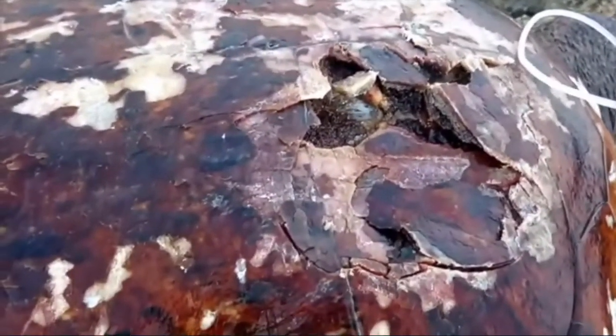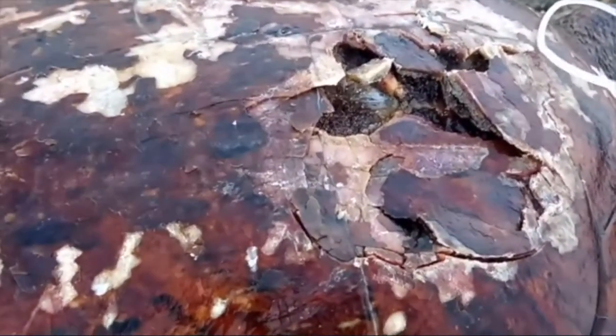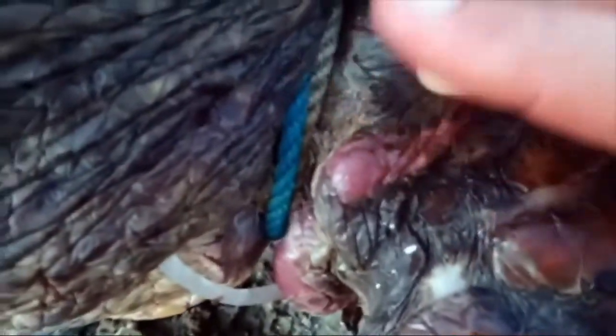Most of this by weight is industrial fishing gear, so here we see a female turtle entangled in fishing line, binding around her flippers, and she's actually still alive. Even if we could remove the estimated 500 tons of plastic from the atoll, it is only treating a symptom of the problem and not the actual cause.